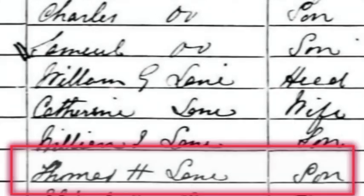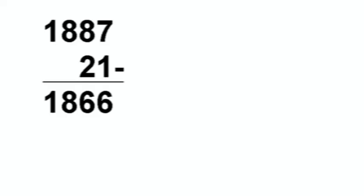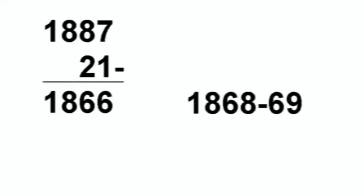Now we can search for real using the census forms. Using the 1891 census, we see Thomas H. Lane as being 22, giving a birth date of 1869. Now, for the 1881 census, we see Thomas H. Lane is the second son, aged 13, giving a birth date of 1868. Now we have a birth date of 1868 to 69, 2 to 3 years different from 1866.